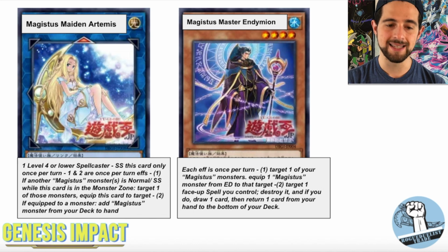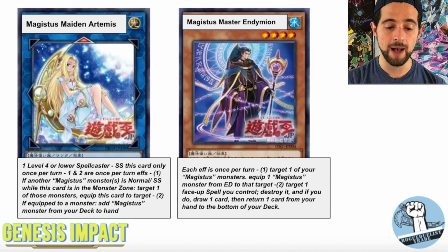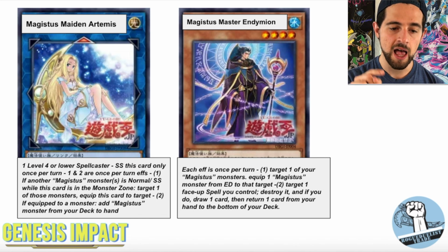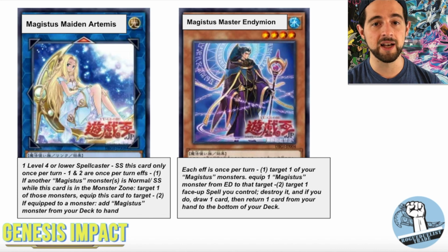So your opponent really has to take care of the monster that's equipped or take care of this card in your spell trap zone. So being a very good generic searcher within the archetype and being very easy to bring out with any level 4 or lower spellcaster monster, I think this card has a great possibility of being a higher value card or being a super rare with a collector rare variant.